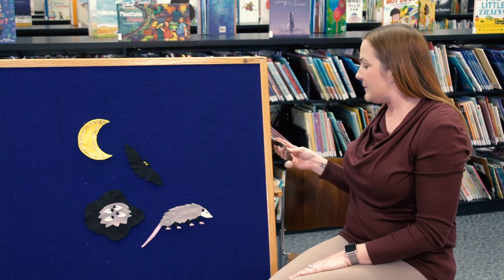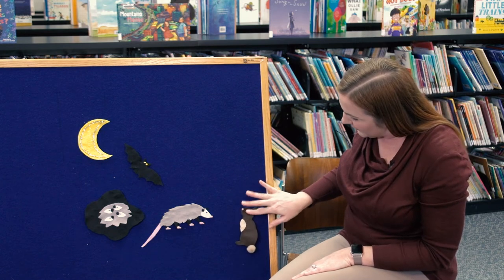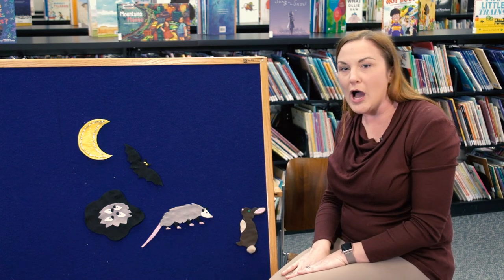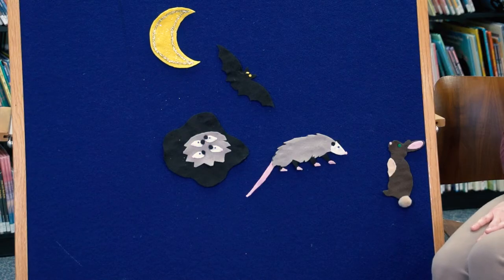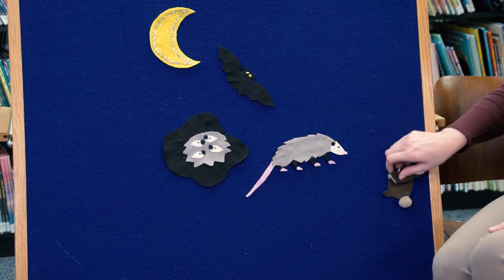Opossum walked through the forest, crying and crying, when along came Mrs. Rabbit. "Opossum, why are you crying?" said Mrs. Rabbit. "Bat has taken my babies and will not give them back," said Opossum. "I will help you save your babies," said Bold Rabbit, and off she went into the cave.